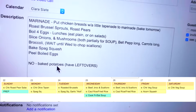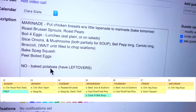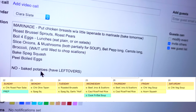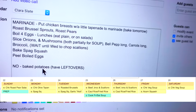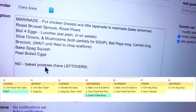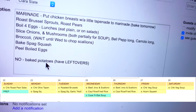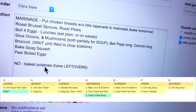So first for the prep, I'll be putting some of those chicken breasts that you saw into kind of a marinade in a plastic bag with the olive tapenade, and I'll just kind of massage the chicken breasts with the tapenade, and those will be baked tomorrow. Then in the oven, I'll be roasting some Brussels sprouts, and I'll be roasting the pears. While that is going, I'll boil just 4 eggs for lunches this week, and also to have on hand just in case I need a quick breakfast out the door.